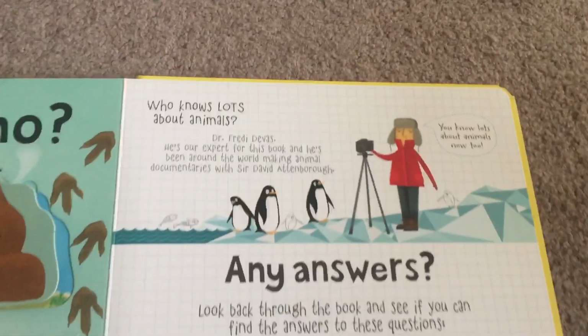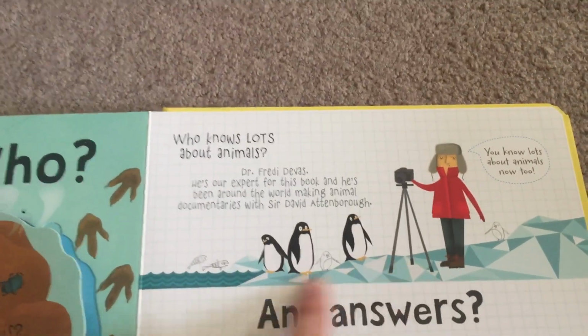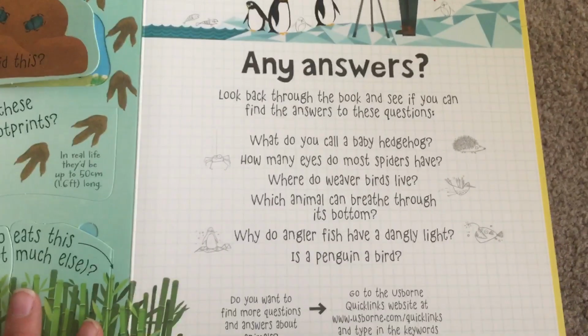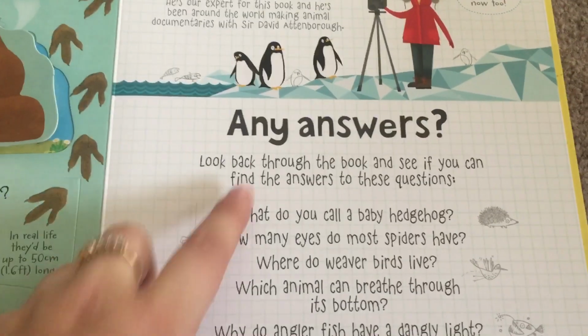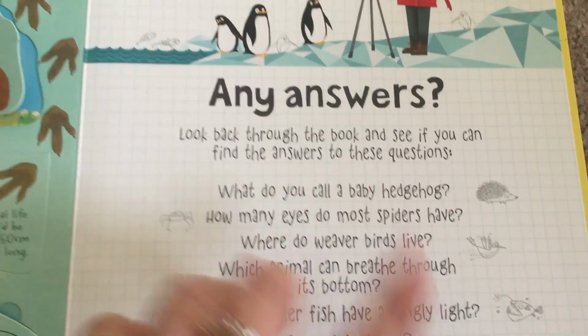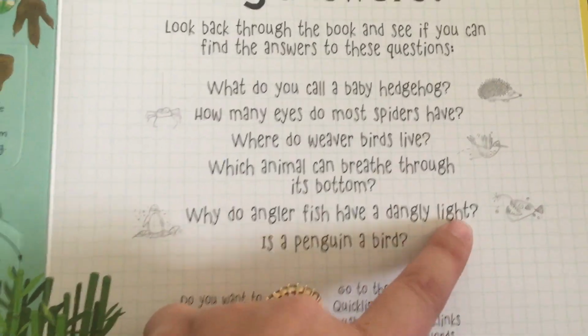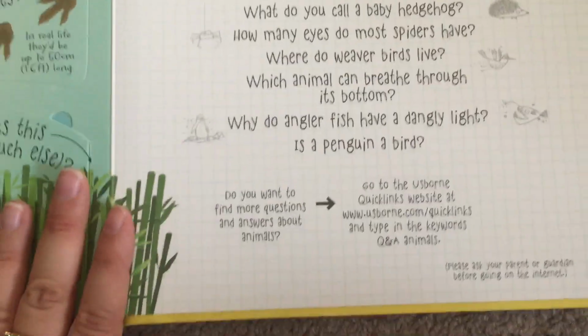And then here's a lot more here. It talks about what kind of people go through and find this information about animals. And then it's like a reading comprehension, if you will. What do you call a baby hedgehog? You learned that throughout the book. Here's one. Why do anglerfish have a dangly light? We read that one. It's to attract their prey.